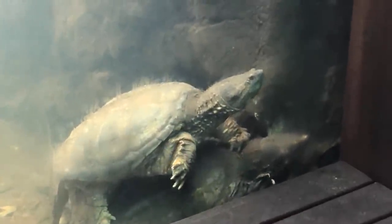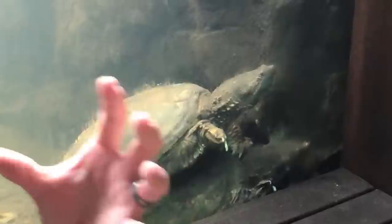Snapping turtles have an amazing thing too. They will use the calcium that is in their own shells to help to get some of that lactic acid out of their system and ease those cramps that they'll have over that time.